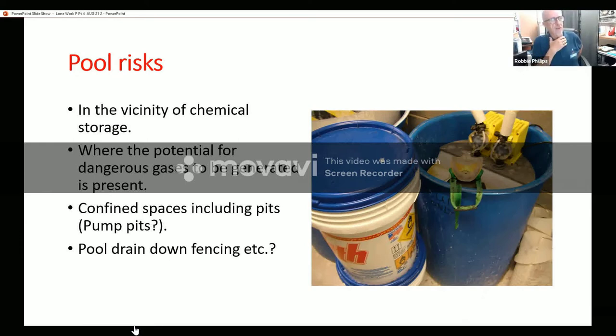So if we drained the pool, for example, do we put fencing around the pool? As soon as you start draining down your pool, that is a last resort. You should consider other forms of work to remedy the problems with the pool tank. Do you have adequate fencing around the poolside? Do you have things like kickboards where anybody working in that pit can't be injured by a falling spanner or something like that? Pool drain down fencing, which I've just mentioned, has got to be adequate and it's got to be safe for anybody working in that pool tank void or around the tank.